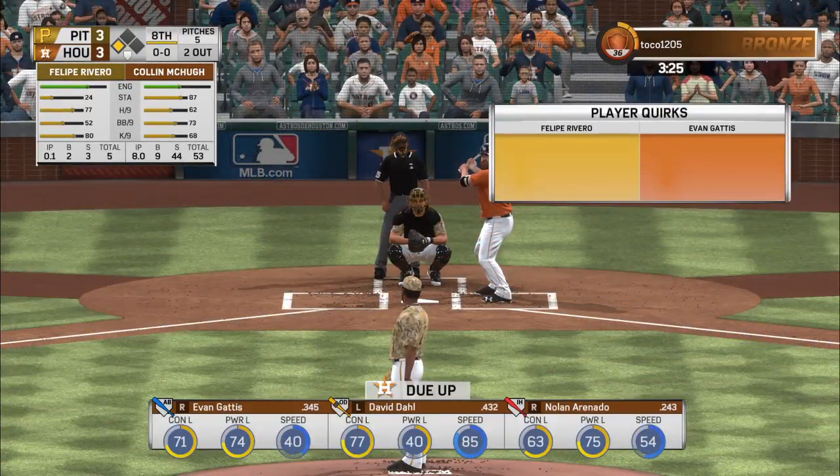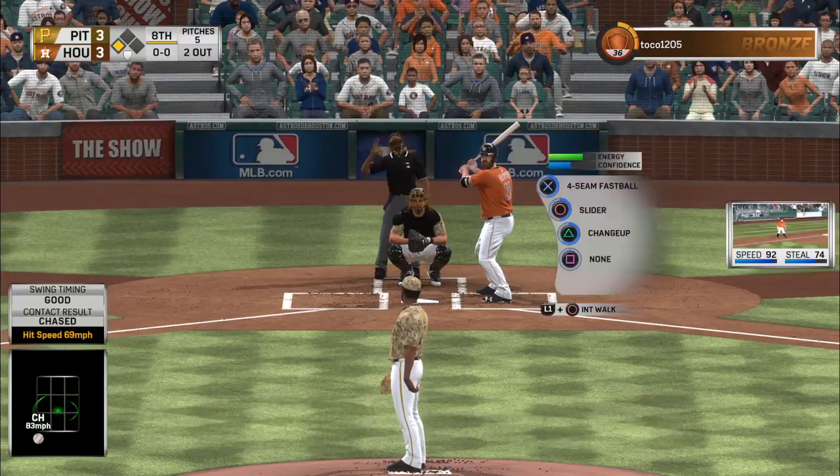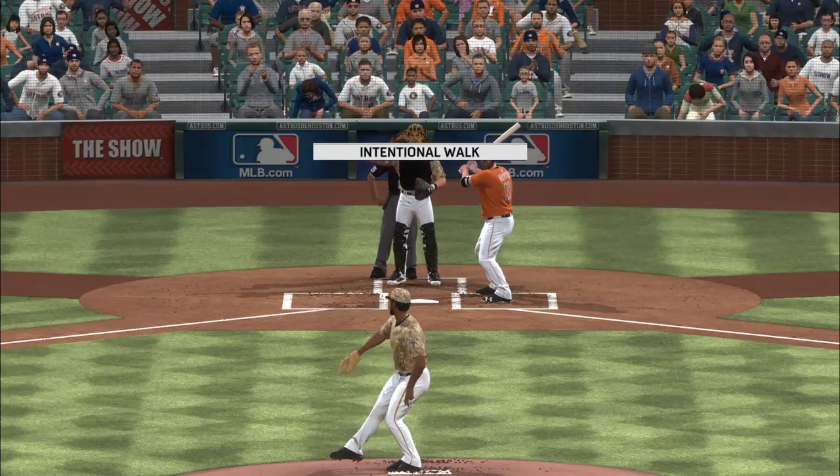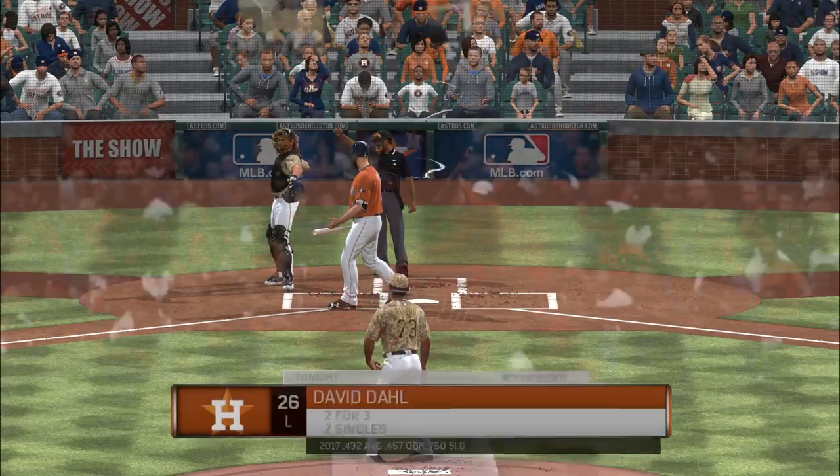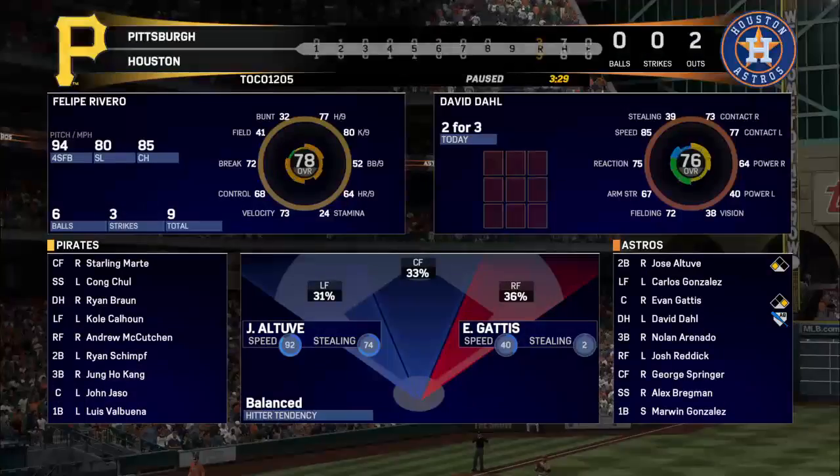Now batting, Evan Gattis. He was a ground-out victim last time up. And he'll take first here on the intentional walk, making runners at the corners now with 2 out.